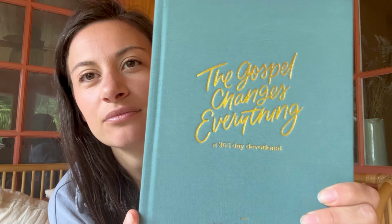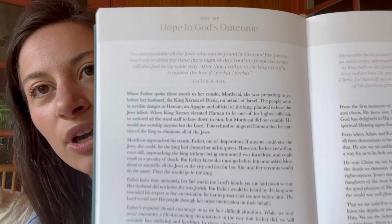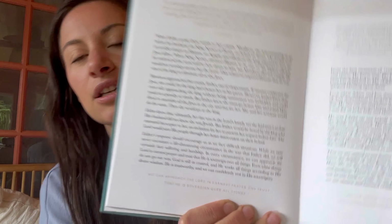Okay. And then the other is their devotional. It's a one-year devotional. What is it called? I can't read it backwards. The Gospel Changes Everything. And this is really cute as well. It's flat lay, which is nice. It's just a one-page spread. It has a verse up there, and then it goes into it. I have quite a few of these. I already finished this one, and I'm doing another one right now, which is about idols, I think.